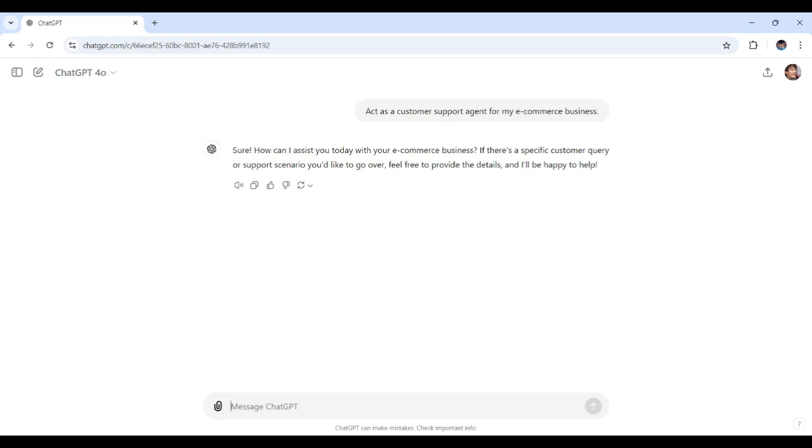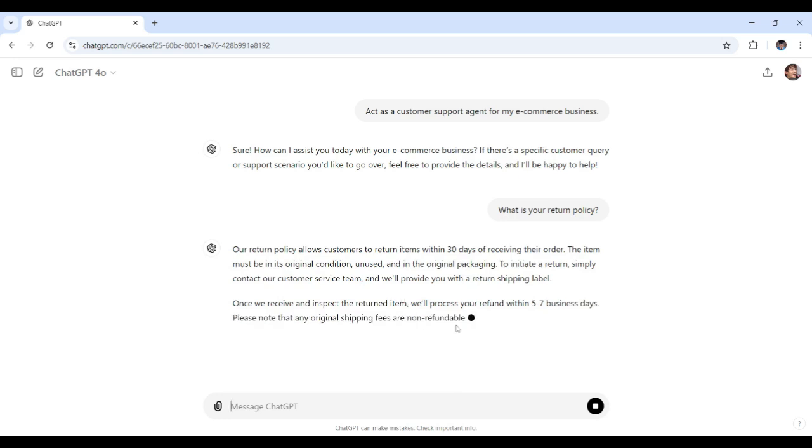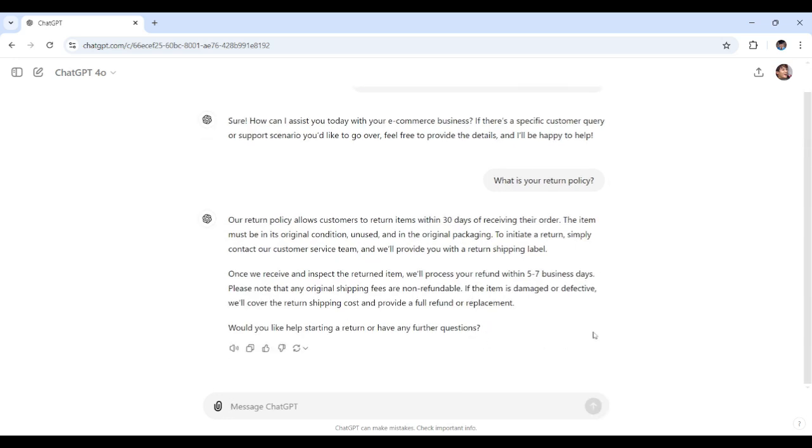So I'll say right here, simple, what is your return policy? And now let's hit enter. It's currently processing, and yep, here it is. There you have it. ChatGPT then provides a professional, accurate response to the customer, myself, to the question right here. This is a simple example, but you can also customize these responses to match your brand's tone of voice or specific policies. Now, let's take it a step further, I must say.